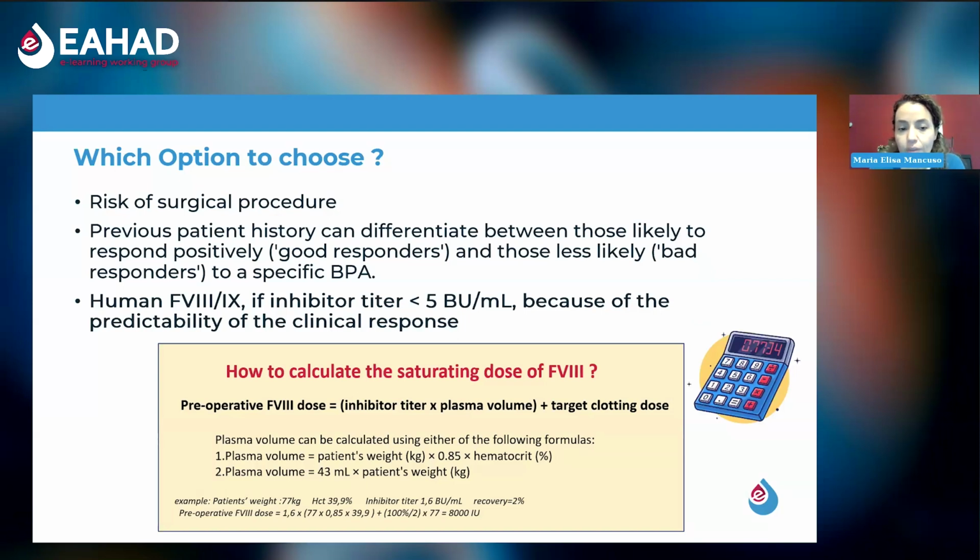So which kind of drug to use? This is really related to the type of surgery and to the situation of the patient. I would say that for a surgery without a very high bleeding risk and a patient with a high anamnestic response in inhibitor titer, going for bypassing agents may be safer for a patient who we know is a good responder to bypassing agents. Because if we stimulate an anamnestic response and after surgery for any reason that patient has a major bleeding, we have no chance to use replacement therapy.